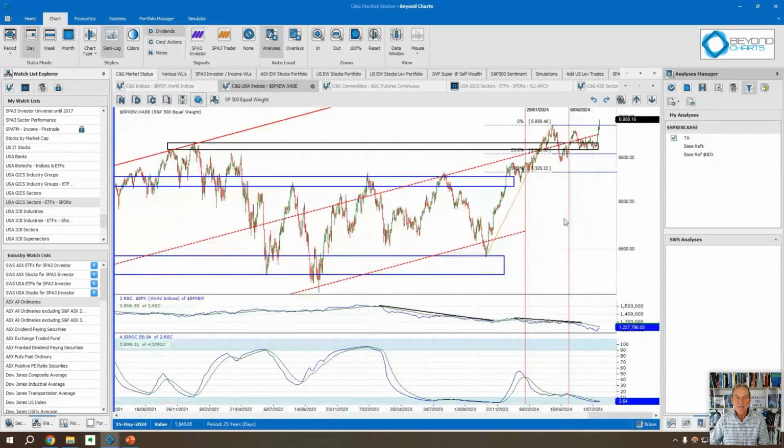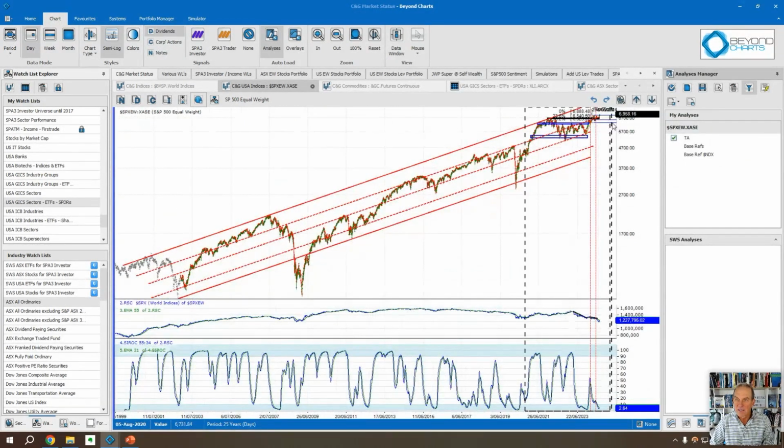So to look at small caps and mid caps, how they're doing, the first chart we go to is the S&P 500 equal weighted index, because that weights the largest cap the same as the smallest cap in the S&P 500 index. And there has been a clear. So there's the previous all-time high.